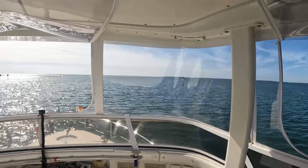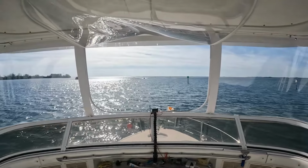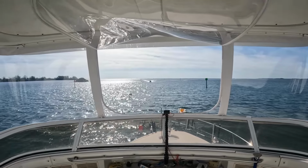Pretty cool. We're going down this tight channel right here, going south, and of course all the boats are going fast, approaching us, so rocking. This one not so bad, obviously, but we've had some big boats rock us quite a bit here.